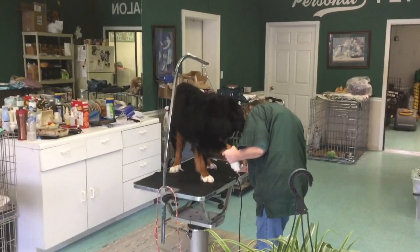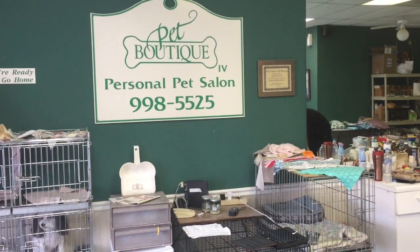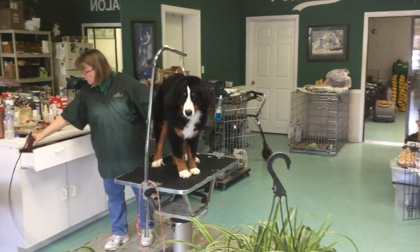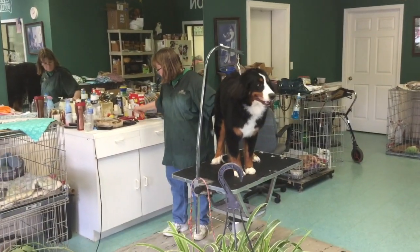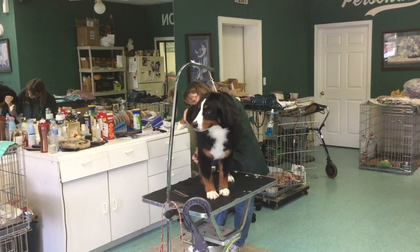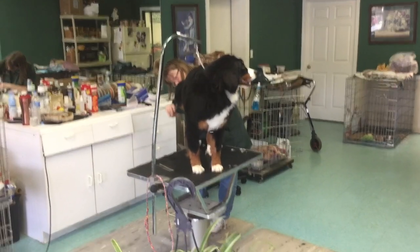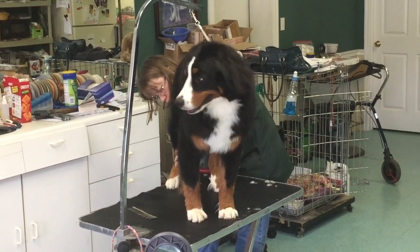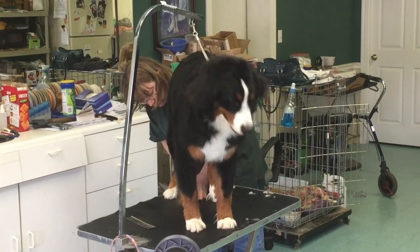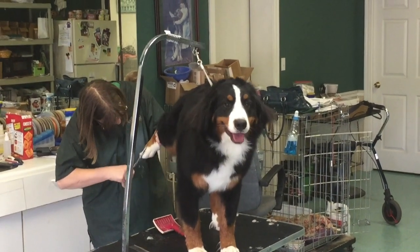So this is Bruno, he's taking his hair clip. He just got a bath. And yeah, this is our pet groomer. You can contact them. His first time grooming, so he's kind of scared, not shaking, but yeah, he's doing fine so far. And the groomer told me he was behaving well while taking a bath.